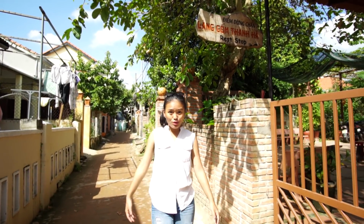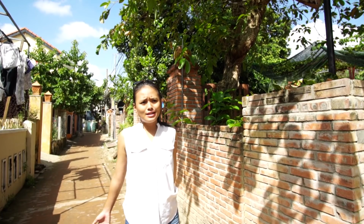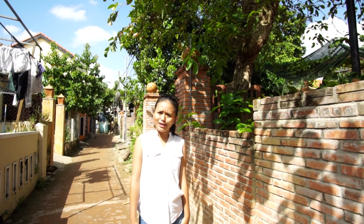House in the Pottery Village in Hoi An, and I will go inside and talk to my friend, and together we will start our day learning how to make pottery.